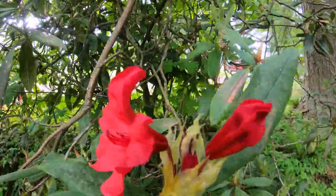The rhododendrons don't seem to bloom at the same time. Although it would be nice to see all of them blooming along this driveway, it's not a bad thing to have them spread out over time.